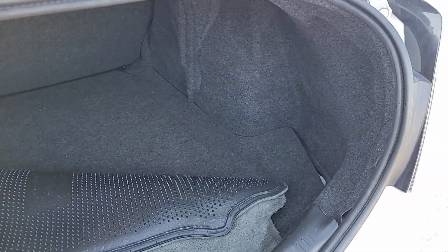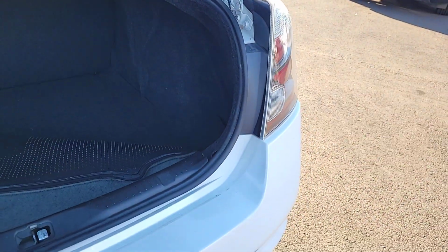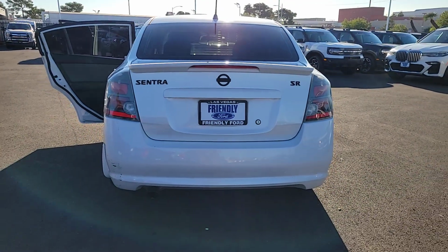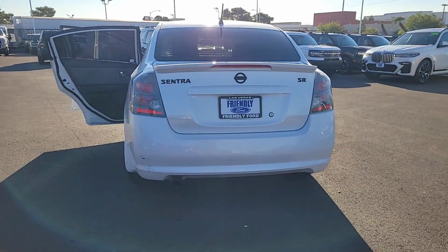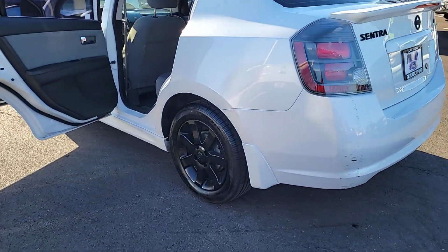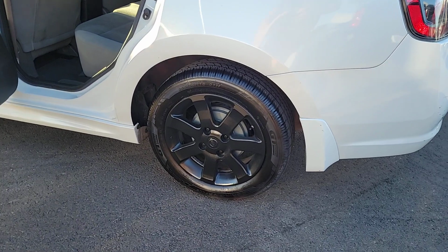The following are some of this vehicle's highlighted options: keyless entry, fog lamps, steering wheel audio controls, aluminum wheels, alarm, electronic stability control, rear spoiler, intermittent wipers, traction control, tire pressure monitoring system.